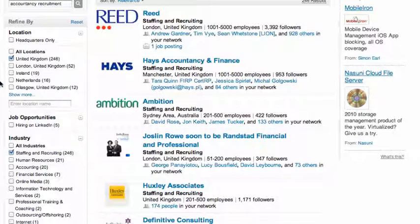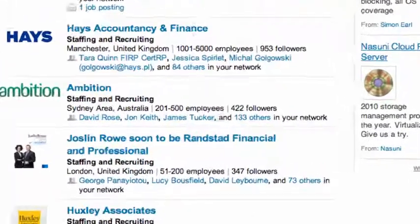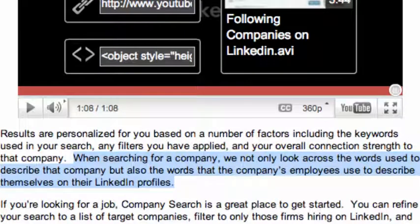And I'll show you why I know that, because of the blog announcement, you can see here the bit that I've highlighted. This is LinkedIn telling us about this new feature, and it says, when searching for a company, we not only look across the words used to describe that company, so that is also important, but also the words that the company's employees use to describe themselves on their LinkedIn profiles.